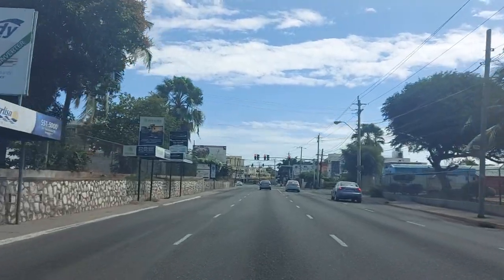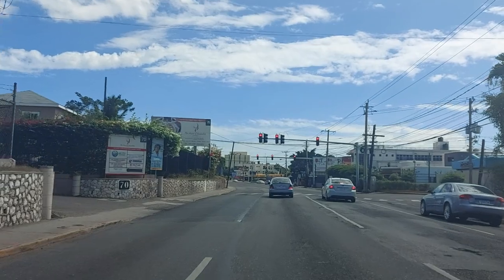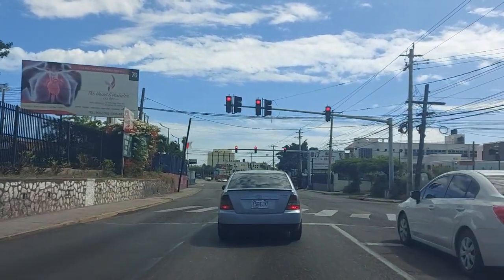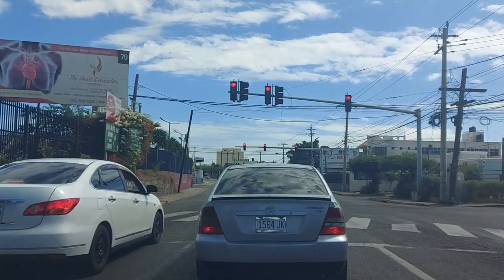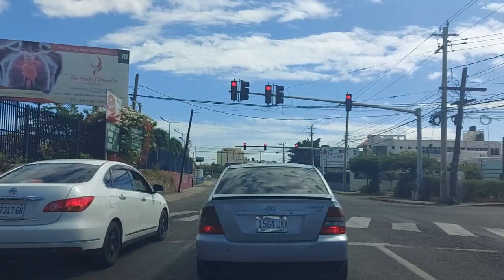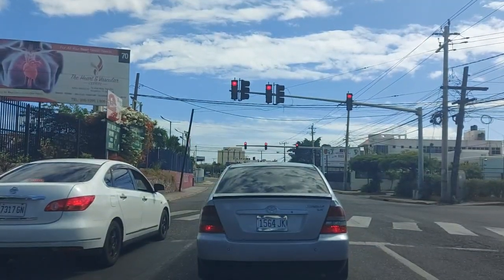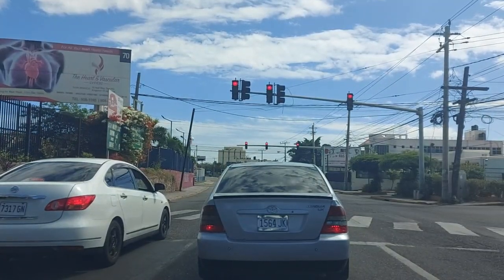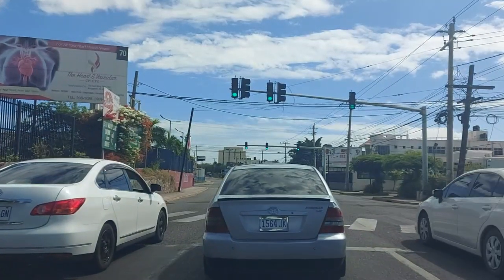So still on the way to the Crossroads area. I guess one of the good things about driving on a Sunday, guys, is no traffic. That's the best thing. Yes, there's less activity on the road, less commerce, but it's smooth sailing. The only thing that slows you down is the multiple stoplights. So enjoy the drive, guys, and I'll catch you guys in Crossroads.